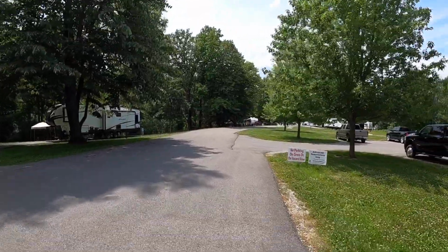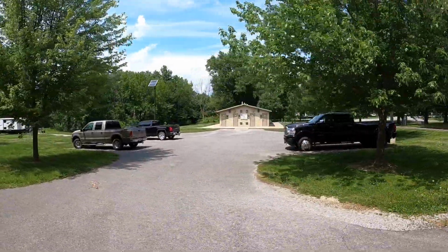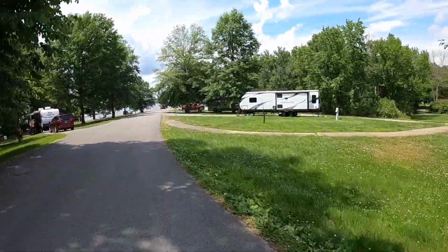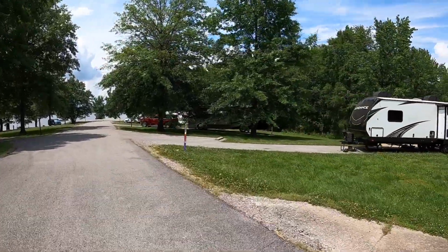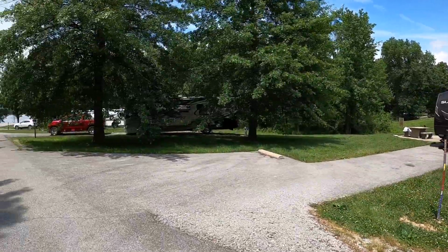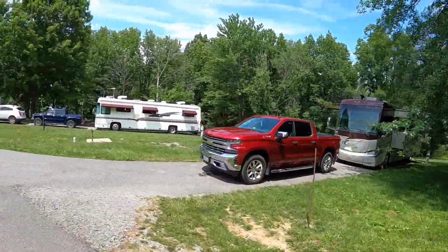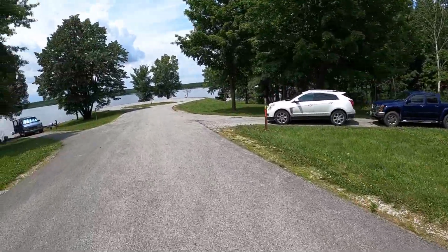As you come in this loop, on the right is a set of restrooms and showers and a small parking area right there. So the first site on the right looks like it's wheelchair accessible and has a sidewalk going to the restrooms. It's site 52. You've got site 53. Looks like plenty of shade with the two oak trees there. Right beside that is a small water spigot if you need some water for your RV.